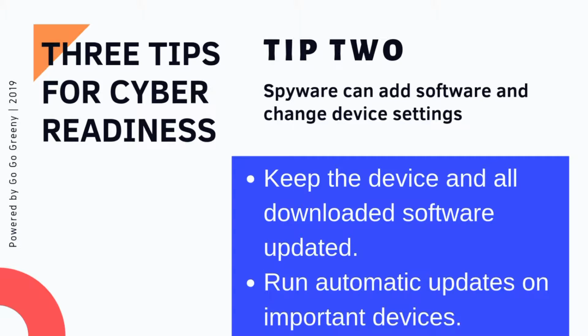Tip 2, spyware can add software and change device settings. So one important thing to do is to keep the device and downloaded software updated. So when you're on your computer and there's a pop-up that says, oh, this computer has to update, maybe it seems annoying and you want to restart it later, but actually that is protecting you. Because what hackers do is they look for vulnerabilities. And most of those vulnerabilities come in people that are not updating their software or updating their computer. So one of the easiest ways to keep yourself safe is to always make sure you're updated on all fronts.